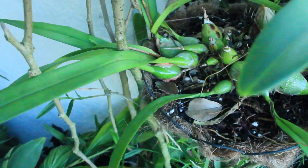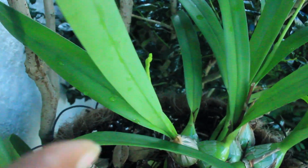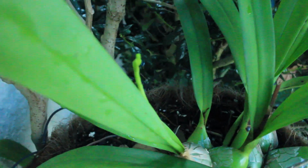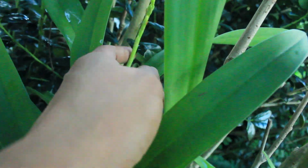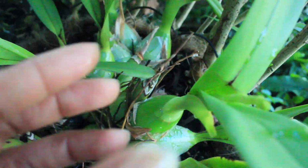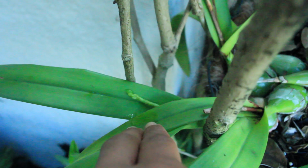Now, the greatest surprise is that about 3 months ago I purchased this, and now if you look closely, you will see flower spikes actually already coming out. Let's see if I can get this to focus. Also, here's another one. So this is the second one. Then if you look right here, this is the third one. And if you look over here, hidden is the fourth one.